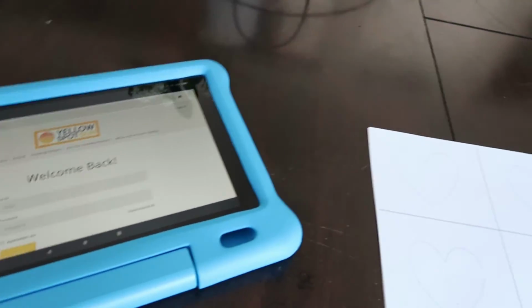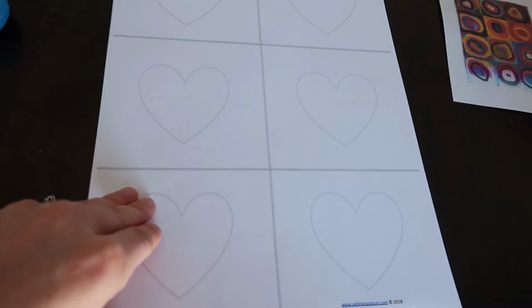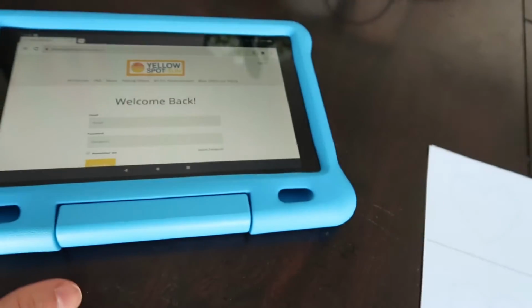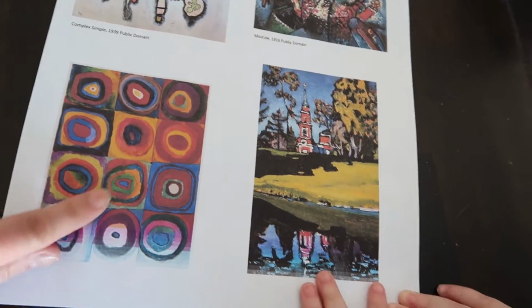And I am going to get them set up with yellow spot sun. We are going to work on these Valentine's Day hearts here. And there's a video tutorial that goes along with it. These are printouts that go along with it. And then this is the example of the artwork of Wassily Kandinsky's artwork. And it's going to kind of be modeled.